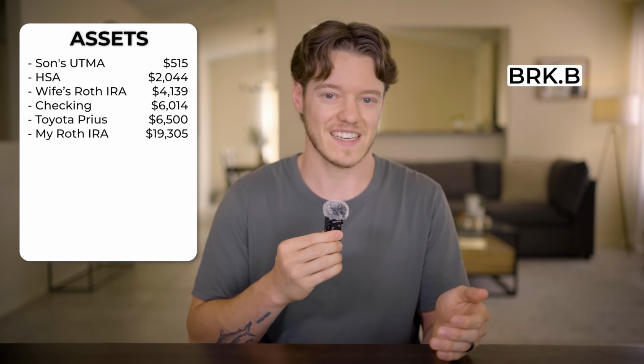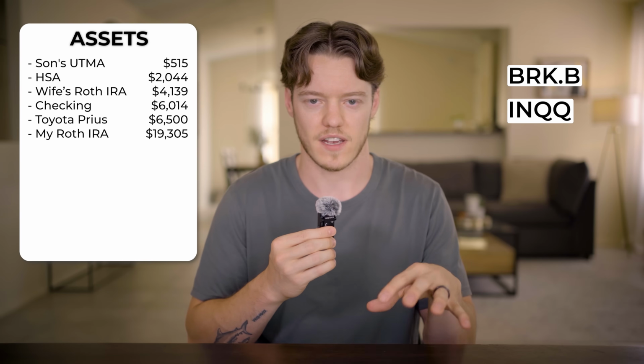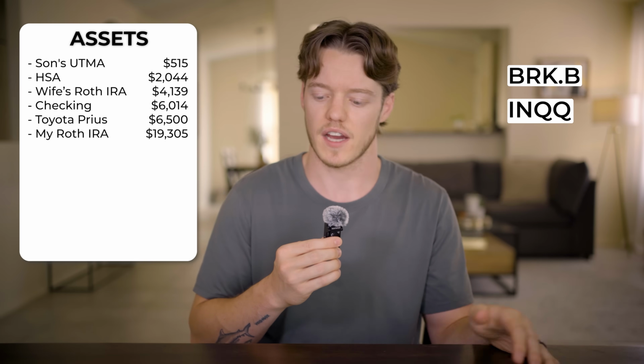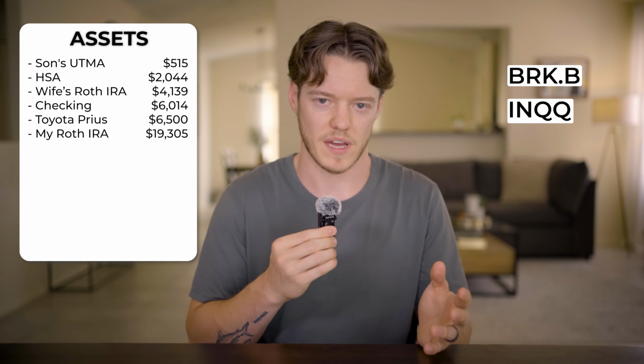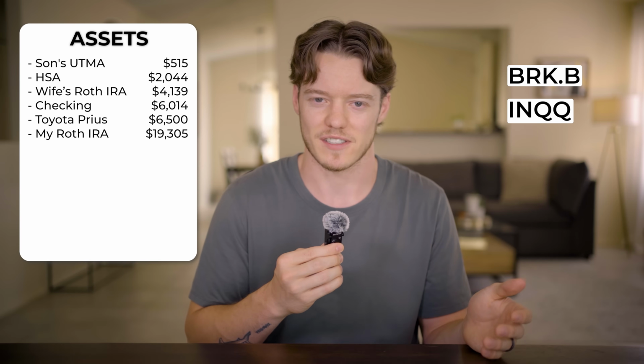I also have an India ETF, INQQ. This one I think is far more of a long-term investment for me. So I'm thinking 20, 30 years down the line, India's GDP and their economy is going to continue to grow very rapidly. And so that's kind of more of a long-term bet, but it's still not a ton of money just in general. So I'm not like gambling all my money on a single country.